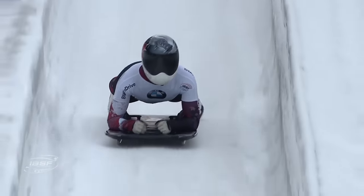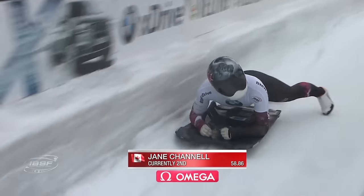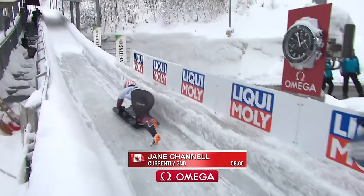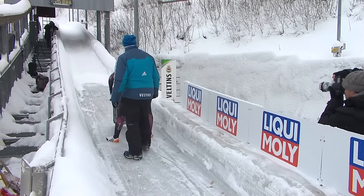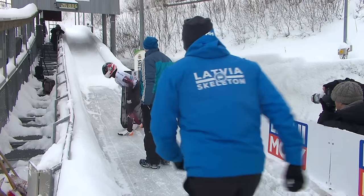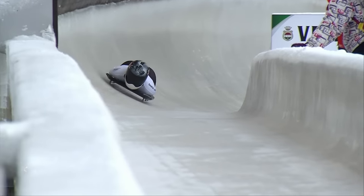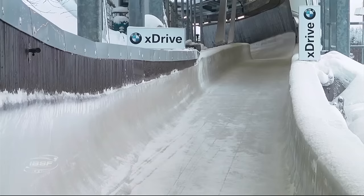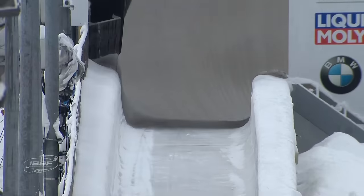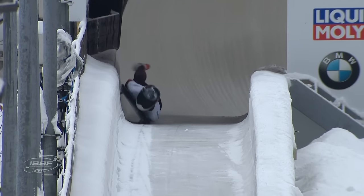58.86, very close at the bottom. But she was one mile, or half a mile an hour, slower into the final corner. And on the flatter sections of the track, it really costs you if you make a mistake, right? It hurts you twice, because you not only make the mistake, but you do it as you're going uphill. Right there, curve three into four is going uphill. She enters really late, gets too much height into curve four, comes out with a skid and a hit onto the wall, and that just did her in, unfortunately.